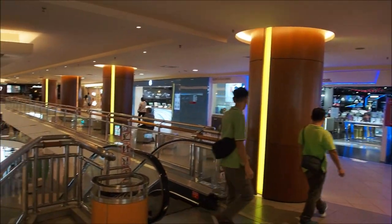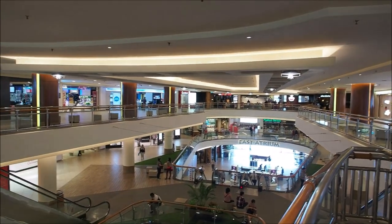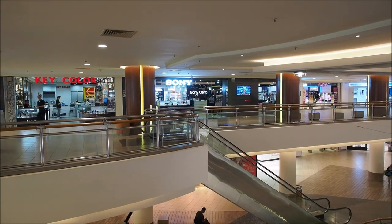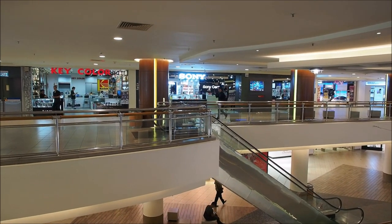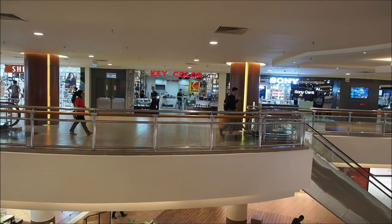This is the second floor of the Mega Mall. There's a lot of computer stores, camera stores, smartphone stores. You know, there's a dedicated Dell outlet here that I'll be visiting after the camera store because I want to check out a Dell computer because I need one of those too. And there's a Sony outlet, and right across from me there is Key Color, and that's where we're heading next.